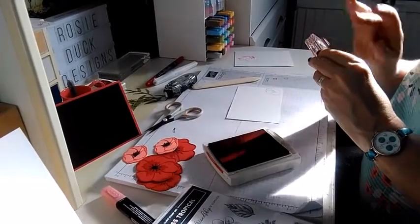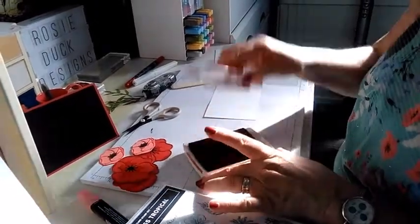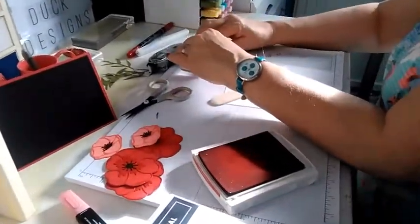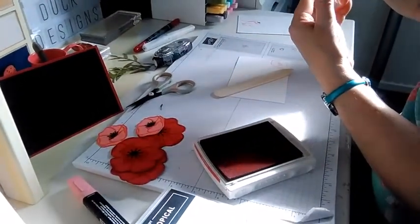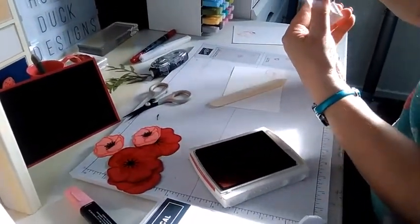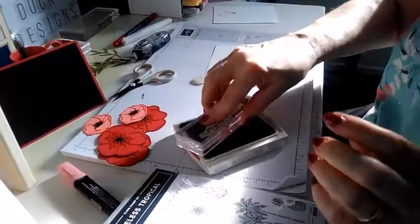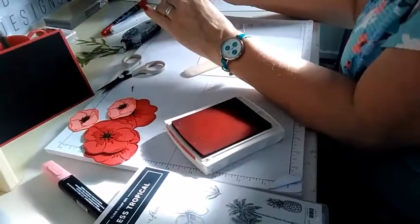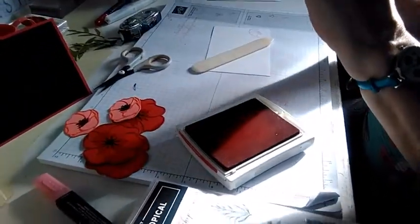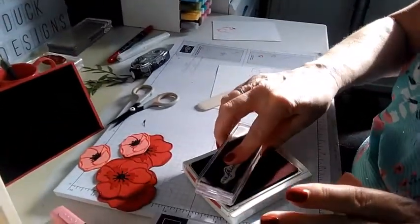It's quite a long stamp, this. Just making sure I've got it lined up properly. I'll just test it out on my grid paper. Now it's going downhill a bit there. A bit like this video. Nothing new there though, is there? I think it's got something to do with the fact I stuck the label on a bit wonky.